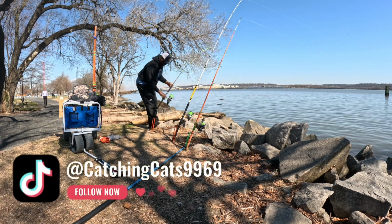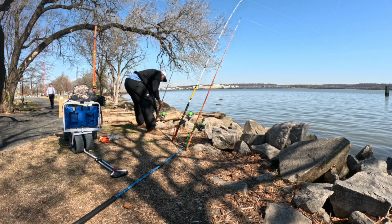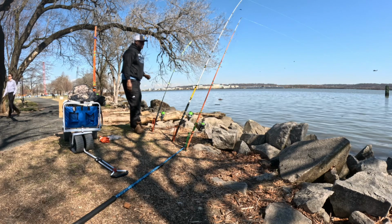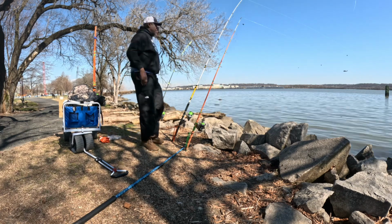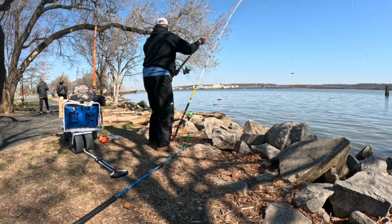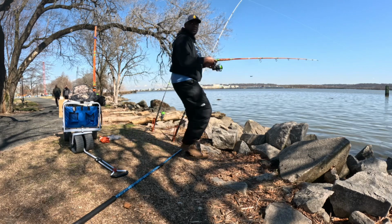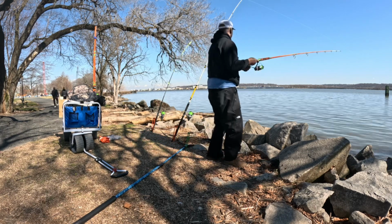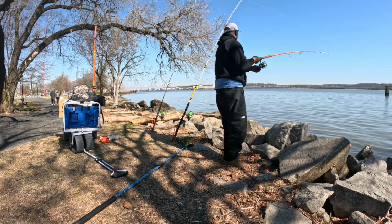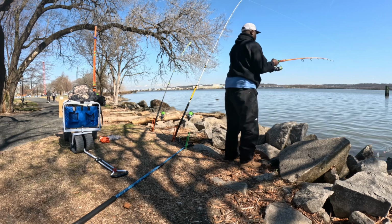I think I got it in the right spot there, so let's just wait and see what happens. See if I can get this second fish on here. Let's see what we're gonna do. Oh, got a little nibble on this pole. What's going on here? I have some slack line there. Let me see what I got on the end of this one here.